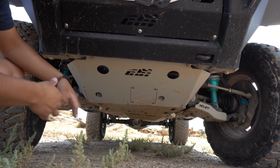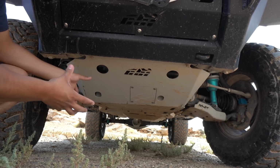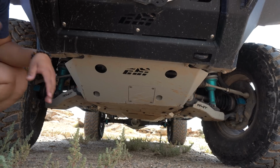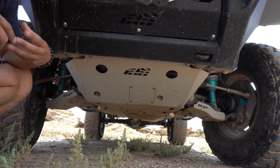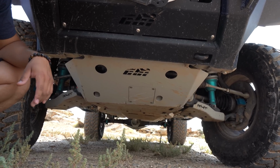You can also choose the option to get them in black. As for me, as you can tell, I have lower control arm skids that are in gray, so I just wanted everything to match, so it looks freaking awesome down there. And let's face it, it makes for good Instagram pictures, I'm not going to lie. It just looks great, and it stands out a lot more than just getting normal black. So that's what it is. If you do want to get it, make sure to check that description box out.